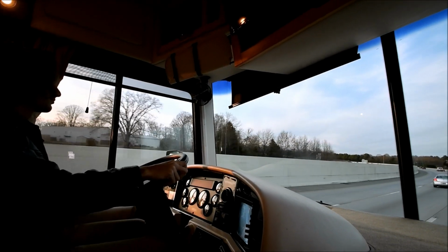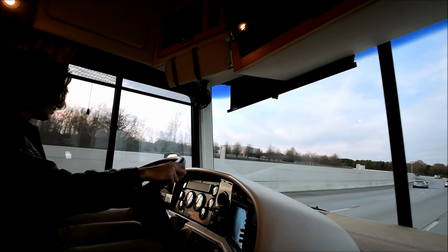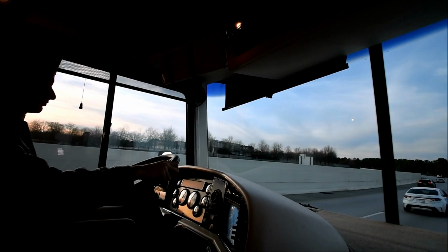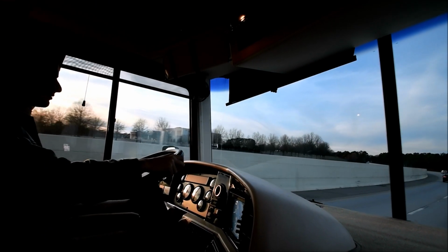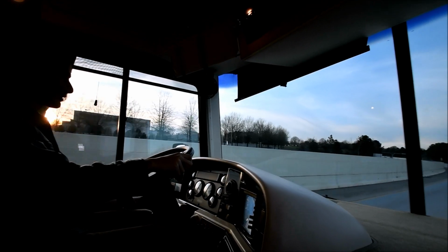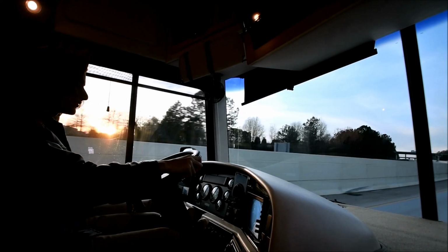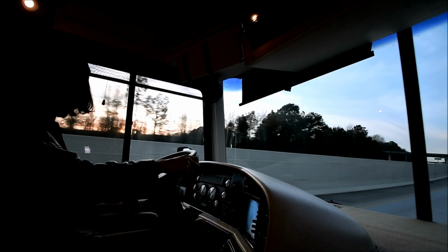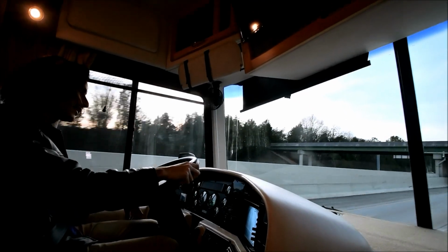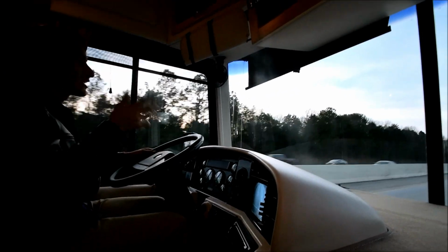Wow. I'm gonna try to switch lanes here. I'm going 55 miles an hour. I'm gonna signal, put my foot down, going 60. This is up a hill, 65. Continuing to climb, 68. 70 miles an hour, up a hill, accelerating. We're still accelerating. Oh yeah. It's got power. I mean, it's got adequate power.